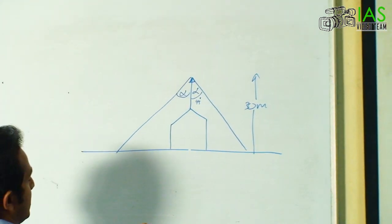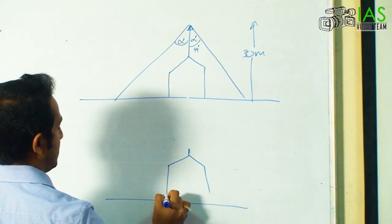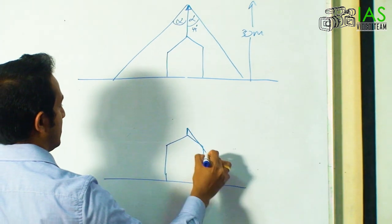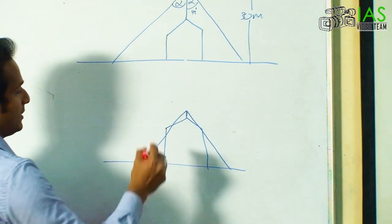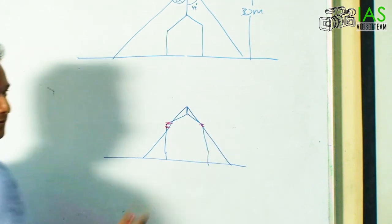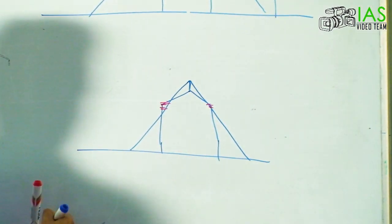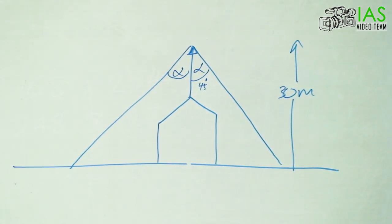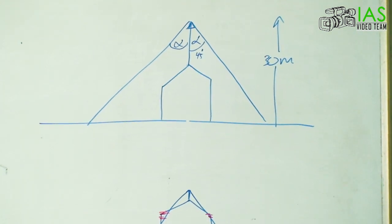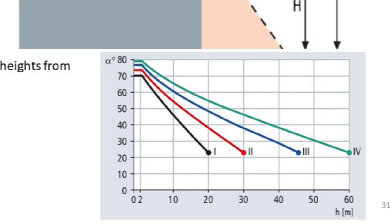And if my arrestor is somewhere like this, these portions are not protected, right? If I decrease the height of the arrestor, for a higher arrestor I got the building covered, but if my arrestor is too small, then my building would not get protected. And these curves are determined for up to 60 meters. Please keep that in mind.